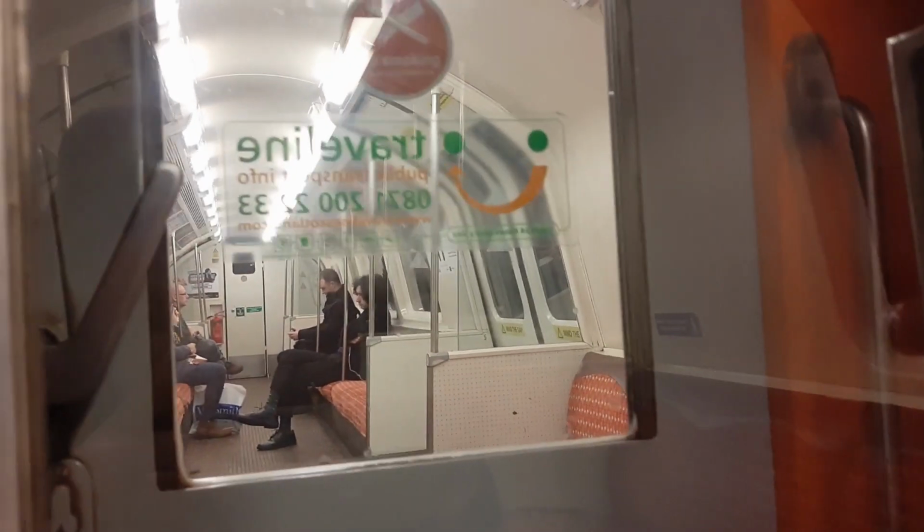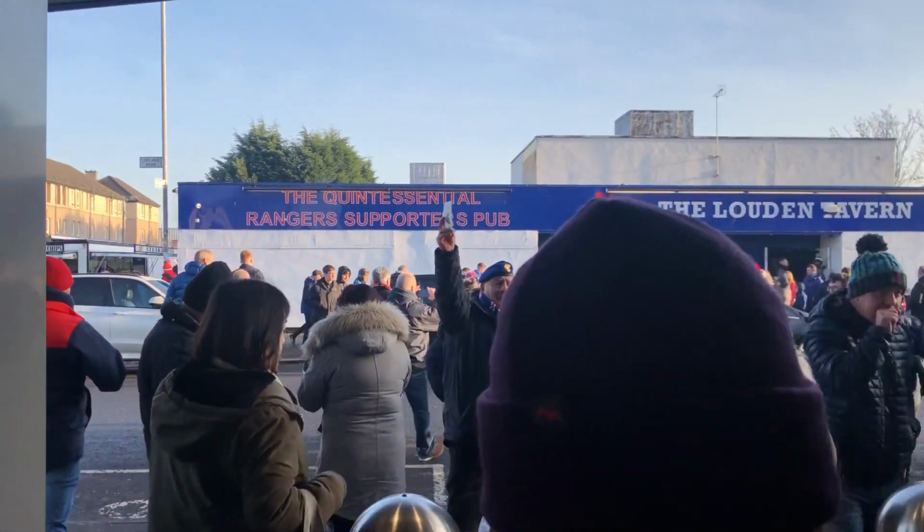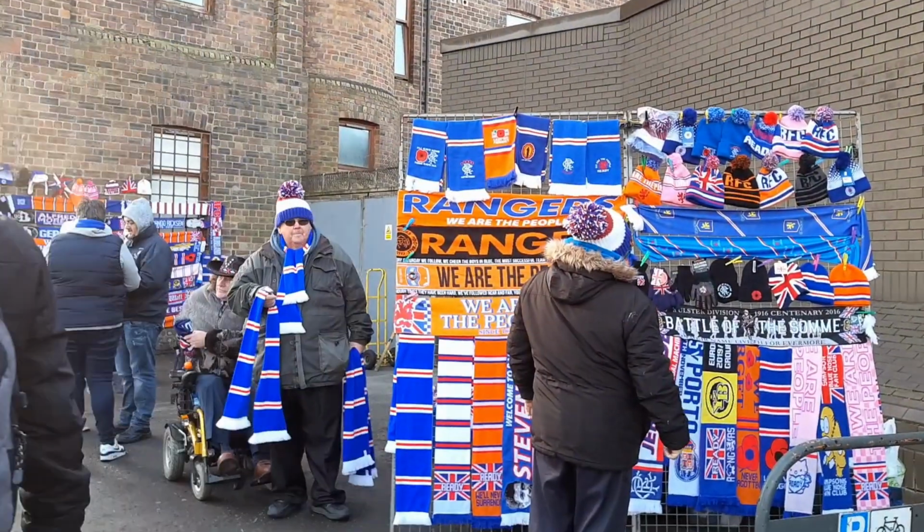Next up, Ibrox. There's a game on. It's not normally this busy. We just came out of Ibrox station and asked the guy who's playing, and it's Rangers and Hearts. Everyone's walking towards the stadium, so we're going to go there and see what's going on.